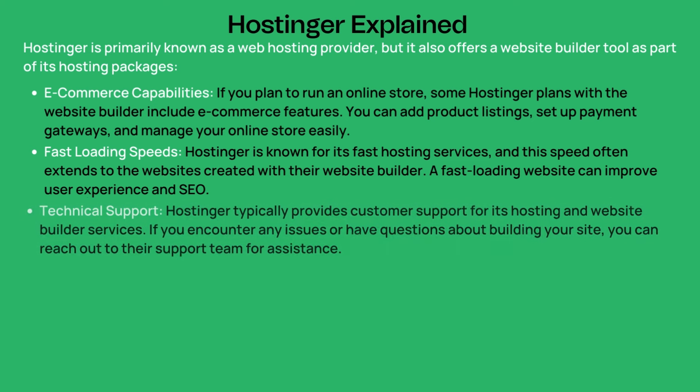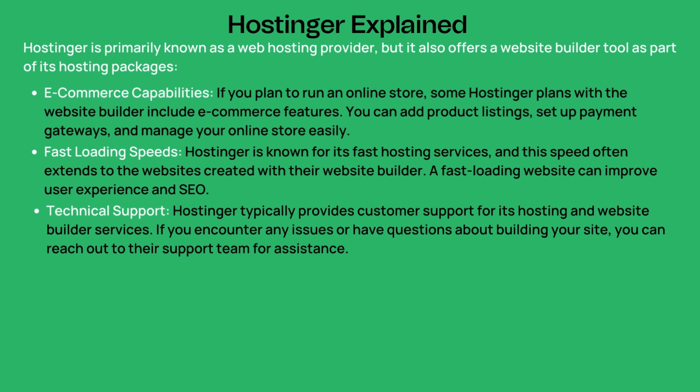And with the technical support, Hostinger typically provides customer support for its hosting and website builder services. So if you do encounter any issues or have any questions about building your site, you can reach out to the support team for assistance.